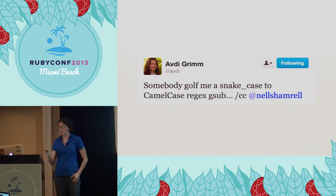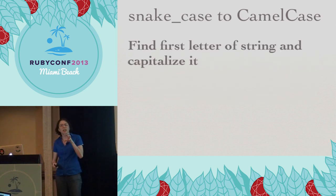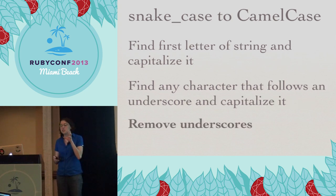First step was to whiteboard the requirements for my solution. First thing it needs to do is find the first letter of the string and capitalize it. Then it needs to find any character that follows an underscore and capitalize that one. Finally, it needs to remove the underscores from the string. These steps will transform a snake case string into a camel case string.